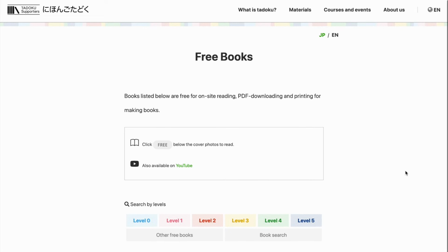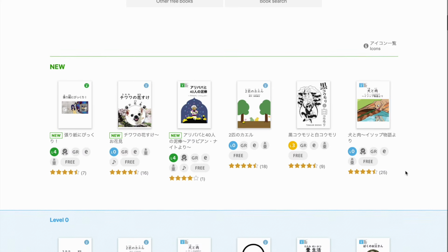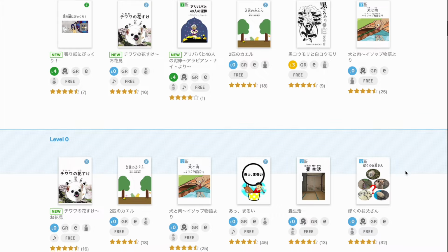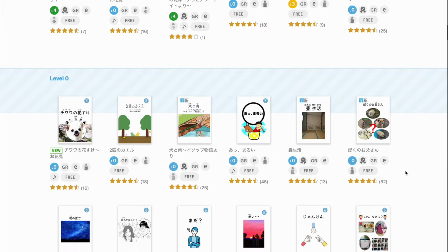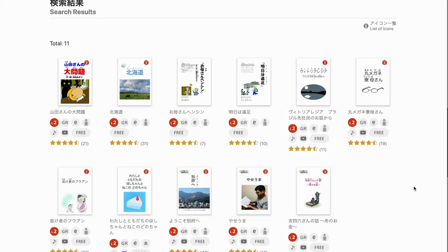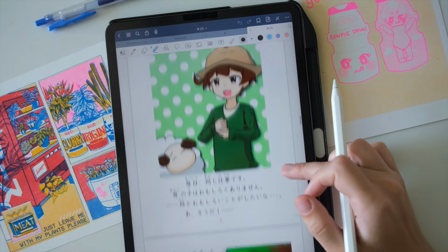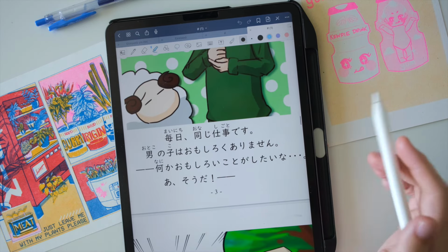The first one is the tadoku.org website. Here you'll find stories for different levels, including level 0, completely for free. They also have a pretty robust search that you can use to filter materials by level, genre, audio or no audio, kanji or no kanji, Hiragana, YouTube version, and so on.